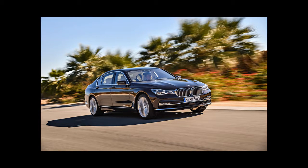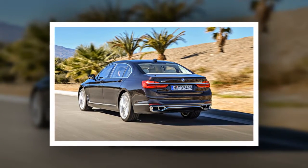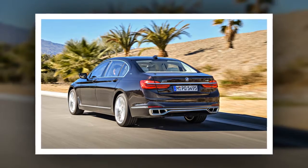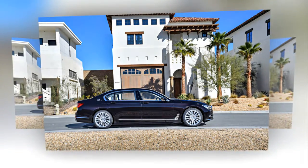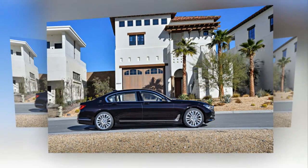BMW claims the M760i will roar to 62 miles per hour in 3.7 seconds, and that's probably a conservative estimate. It seems likely that it will match the B7 step for step and hit 60 miles per hour in about 3.4 seconds. In standard configuration, the M760i will be governed to 155 miles per hour, but when equipped with the optional M Driver's package, the top end will be raised to 190 miles per hour, although that upgrade currently isn't available in the United States. The last 577-hp, V8-powered Mercedes S63 AMG that C/D tested ran from 0 to 60 miles per hour in 3.8 seconds.